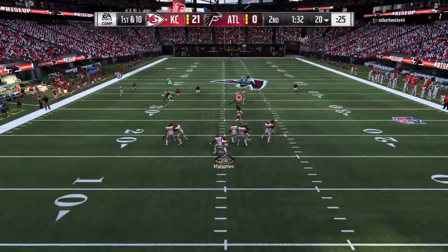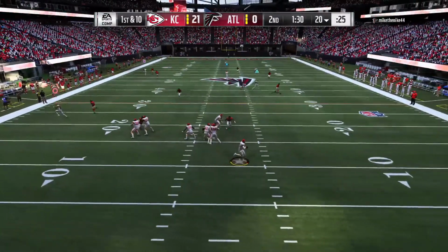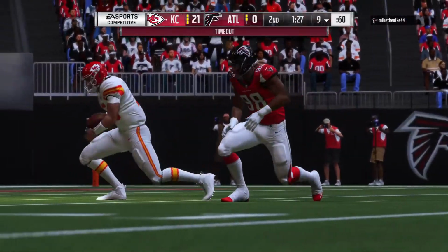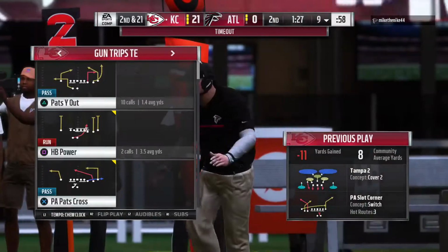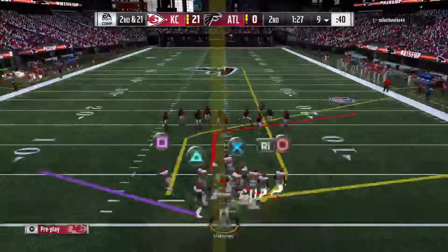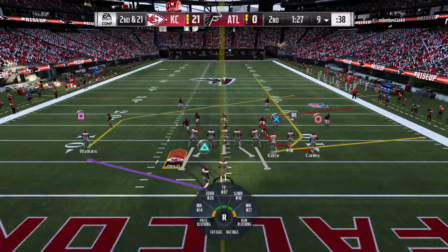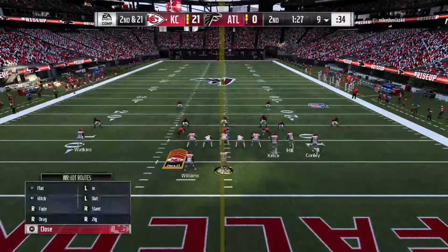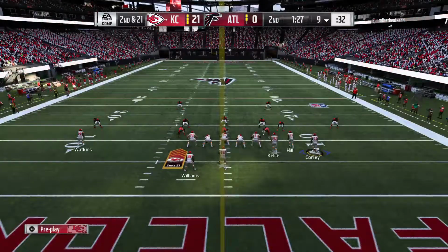They fake the give. Now Mahomes. Escape. And he can't find a receiver, and he's brought down. And now a timeout defensively by the Falcons, as they'll talk things over prior to this upcoming second down play. Now they're in some hot water after that sack. It's 2nd and 21.